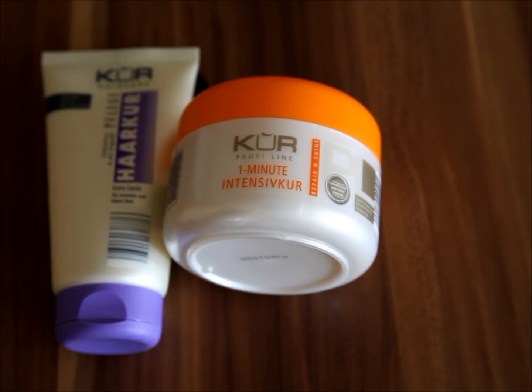Now you're supposed to apply this on your hair and leave it in for at least 3 minutes and then rinse it off with a lot of water, and it's recommended that you use it once a week. Other than the purple one that I have here, I believe there is at least one, if not two, more options available in the store, but they were for different types of hair than what I have, so I have not tried other versions of this hair mask.